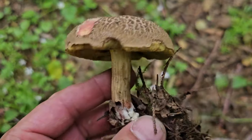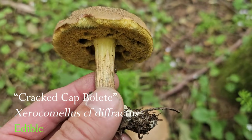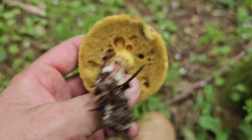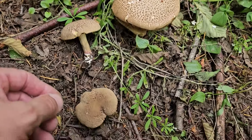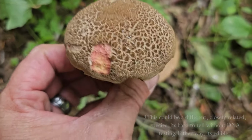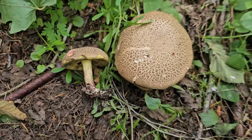This one, Xerocomellus diffractus, an edible spring mushroom. And so you see it has a sponge underneath that's kind of yellowish. These ones are getting old. Been chewed on by a bug a little bit, but it's a sponge instead of gills, and these are edible. You could cook that up. It could make a nice little meal if you wanted to try them out. These are totally edible, but you see that pinkish color there? Look at that. Weird. So that's where a bug was eating on it, or maybe a slug was having some dinner. And cool mushrooms here in the springtime.